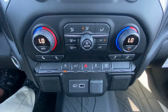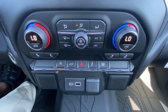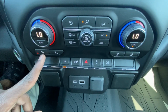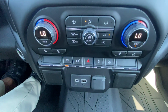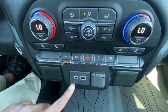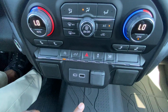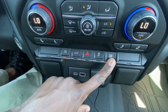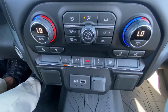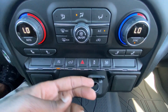And then you also have dual zone automatic climate controls, as well as 3-stage heated seats, and you can either heat the back and the bottom or just the back. And then you can toggle your auto stop. You can press this for your auto down tailgate, and then you can scroll all 4 windows down at the same time. Then you also have USB-C and a USB port along with a 12-volt.